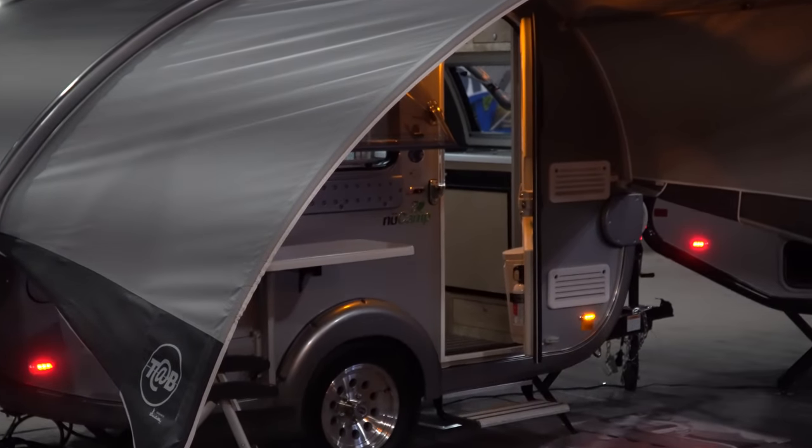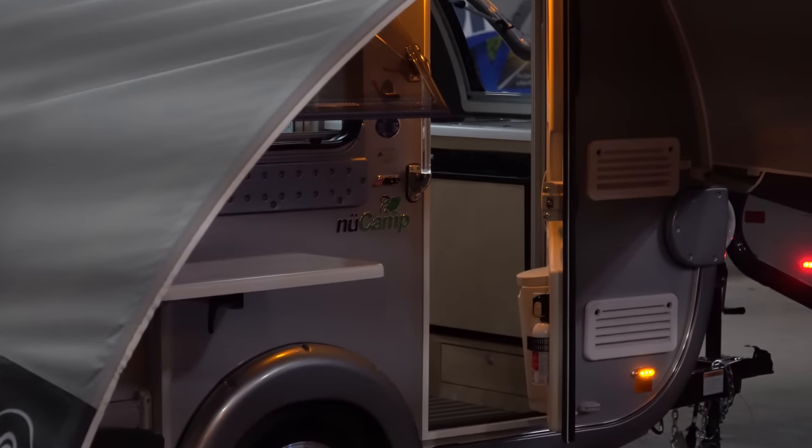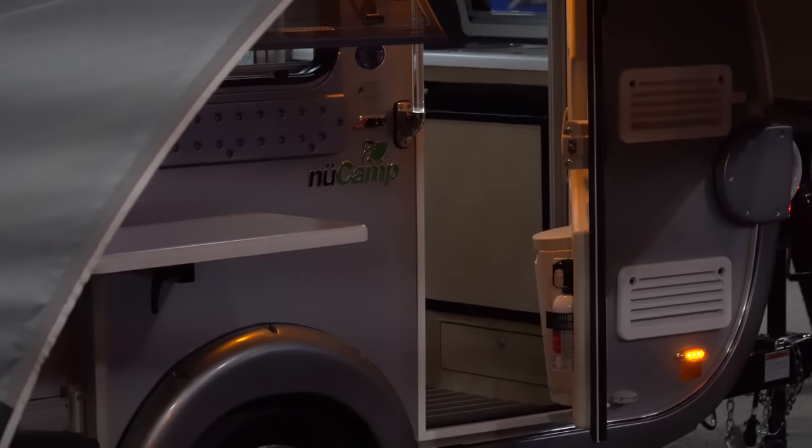But what if you could design the ultimate travel trailer? The sky's the limit. That's what KZRV did when they put together their Sonic X concept RV. We're here with Aram Koltukian, the president of KZRV. Yeah. And nice to have you here. Thank you for having us.